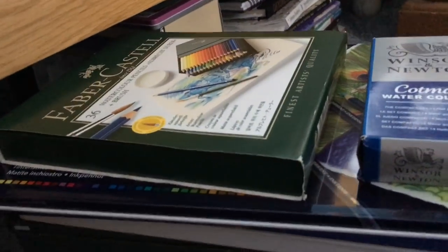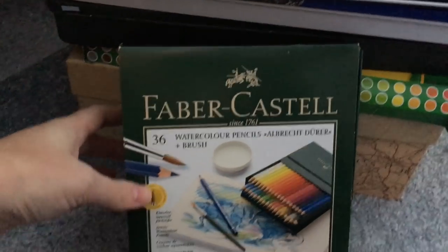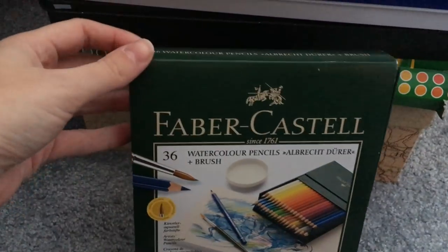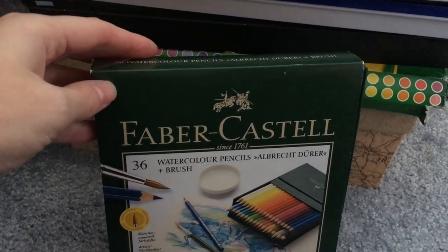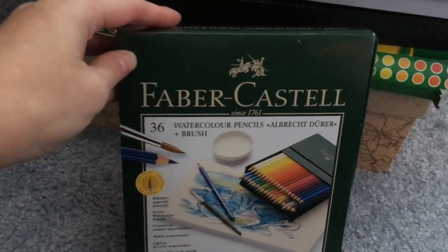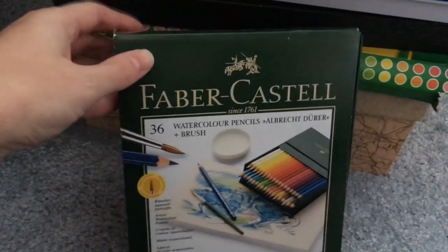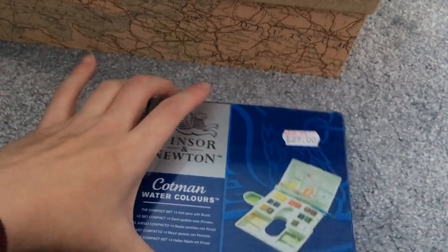So here is where I keep a lot of my watercolour mediums. I have a small set of the Albrecht Dürer, which I originally had this set to start with, and then I bought some singles as well, and then I decided I would just treat myself to the 120 set because I don't know why I did. I think I just felt like I wanted to treat myself for some reason. I don't do that too often, especially nowadays.